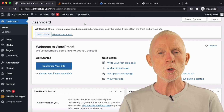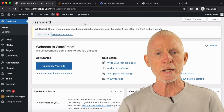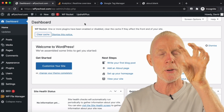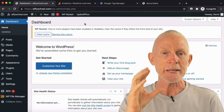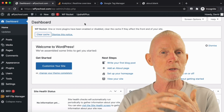Now, you could add the code direct into your theme, but that's a little bit complicated at this stage, and you need something called a child theme to do that with, because there's a parent and a child. We haven't set that up. Later on you might want to go and discover about that, because adding extra plugins means extra overheads and more things to manage and more things to take care of.